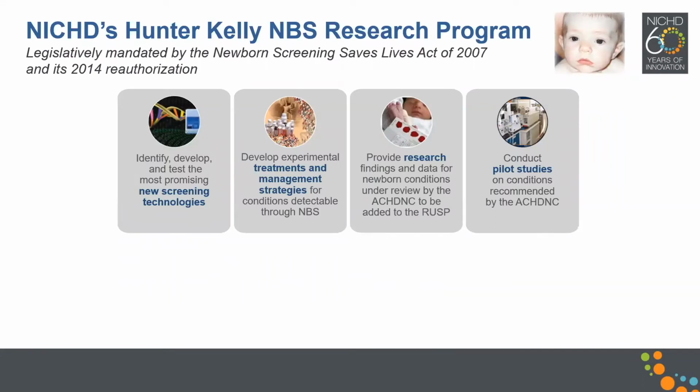The NICHD has named its research program that focuses on newborn screening in honor of Hunter Kelly, whose picture is shown on this slide. And this is really what our mandate is under the Newborn Screening Saves Lives Act of 2007, which was also reauthorized, as you know, in 2014. So we are charged with identifying, developing, and testing the most promising new screening technologies, developing treatments and management strategies for conditions detectable through newborn screening, providing research findings and data for newborn screening conditions that are under review by the advisory committee for consideration to be added to the RUSP, and importantly, also conducting pilot studies on conditions recommended by the advisory committee.